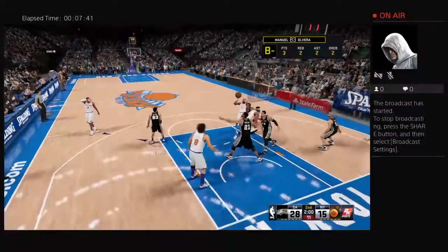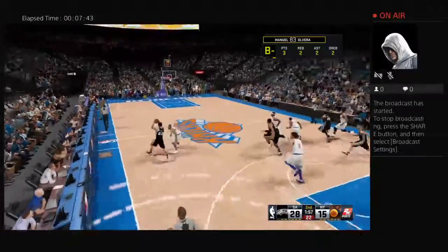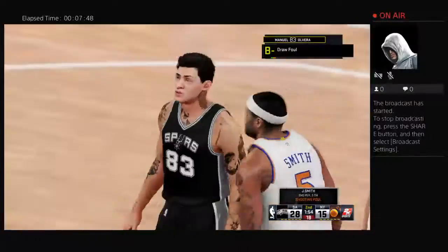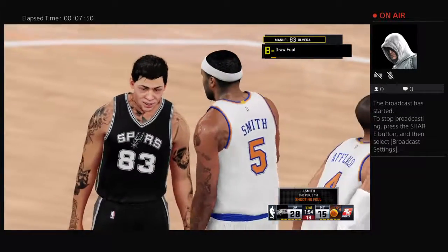Here's Cannon. Started by Green. It's stolen by Duncan. And foul called as he misses. He'll go to the line and shoot 2.